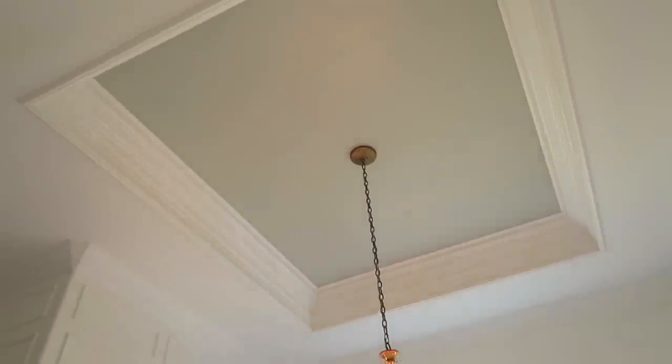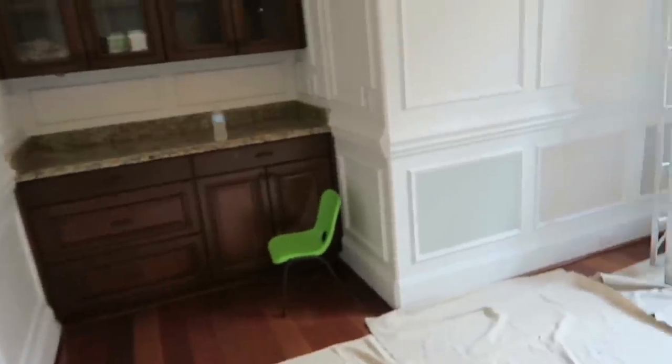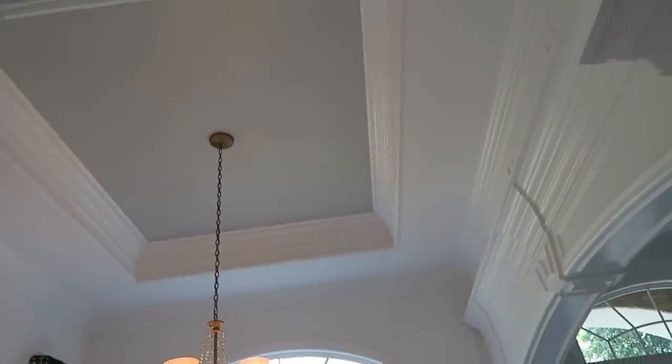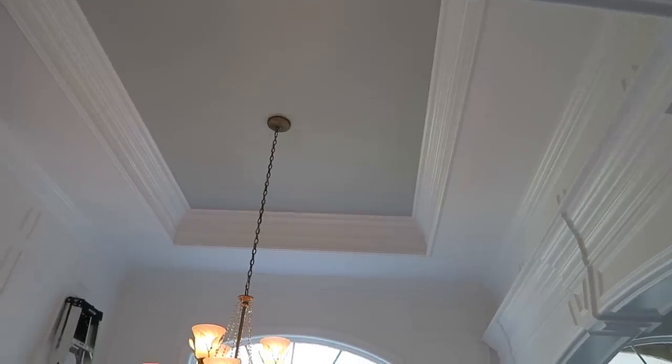We did Gray Owl on the ceiling, which was the color I talked about, out of four different grays. I'm definitely going to paint that cabinet the same color, Gray Owl, and we're going to change that granite to marble. I think that's what we're going to do, and also this fixture, we'll change that as well. What do you guys think? I just wanted a little bit of contrast, not a huge difference, just to break up the whites everywhere.